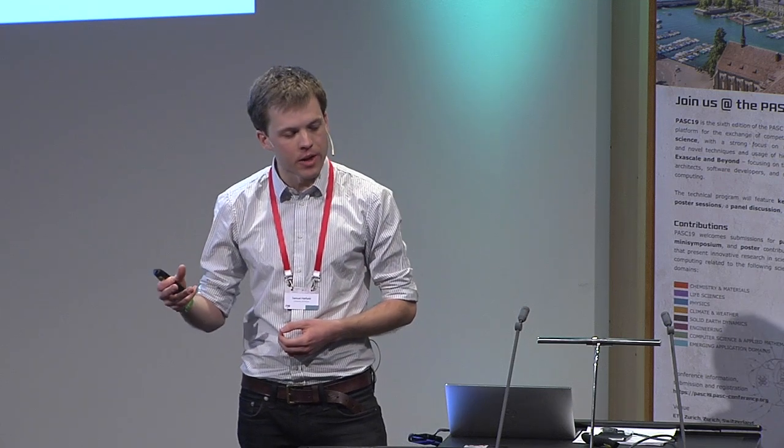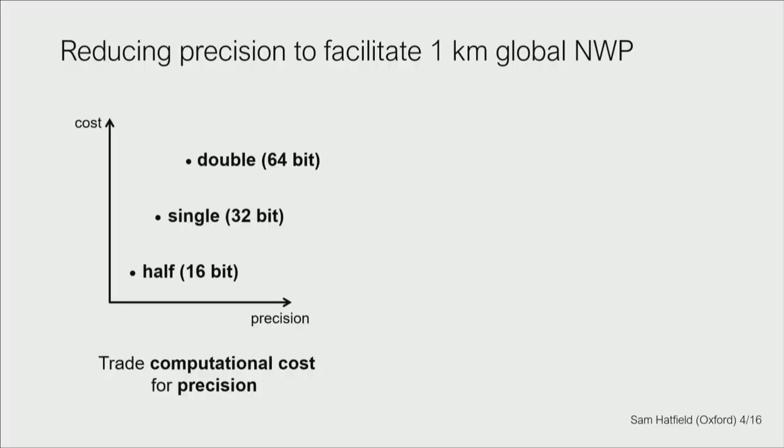However, in weather and climate modeling, we are increasingly entering a memory-bound paradigm where communication matters the most, whether it's communication between computational nodes in a cluster or between CPU and RAM. And in this paradigm, when we reduce the precision, we reduce the wall clock time of the model because there's less data to transfer around the system. And so we really have a trade-off here between computational cost and numerical precision.